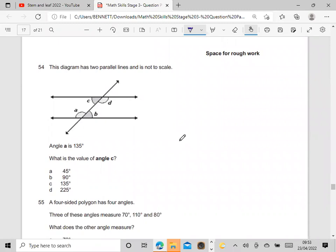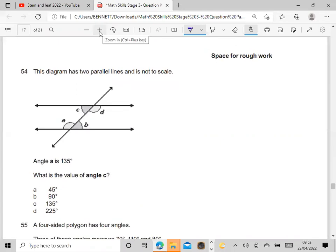All right, this diagram has two parallel lines and is not drawn to scale. It means not to scale. And it says angle A is 135 degrees. What is the value of angle C? So look, from angle A, it's 135. What would be angle C? Sir, 135. 135, I say. Oh, you got it.